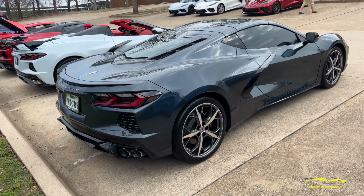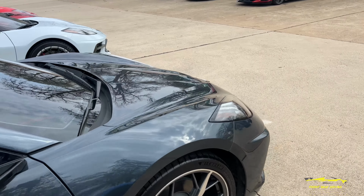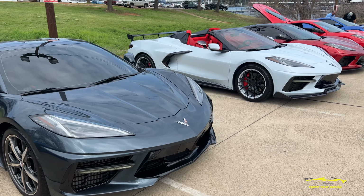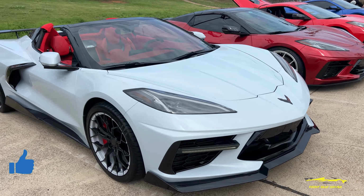I like the sunlight. I love it if I'm at the beach, but when I'm filming cars, I just think it's a little bit better. And once again, I believe this car was at Corvette World, and I cannot remember this color. I need to ask.